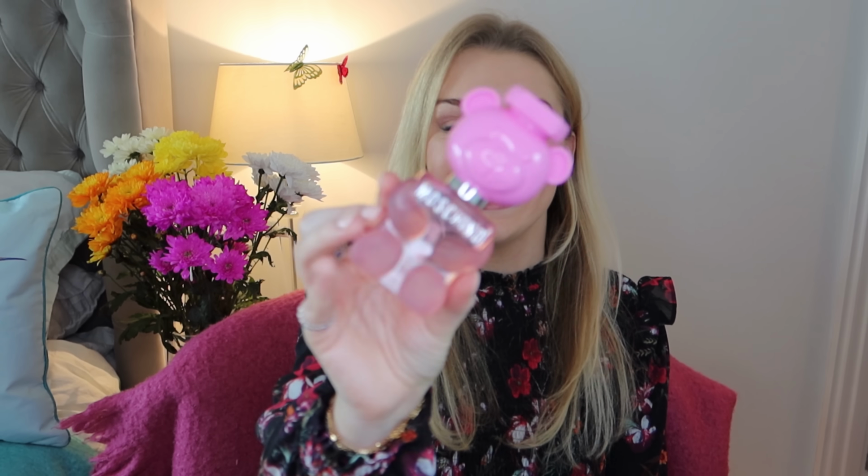I think if you were wearing this and someone smelt it on you, they wouldn't think, oh, that's a perfume. They'd think, oh, that person's been eating bubblegum. That's really exactly what it smells like. Obviously, it's a very unusual bottle as well. I'll leave my detailed review down below, but when I saw this had come out, I just thought, wow, that is an unusual choice. And I thought, well, what other weird notes are there that I can feature in this video?